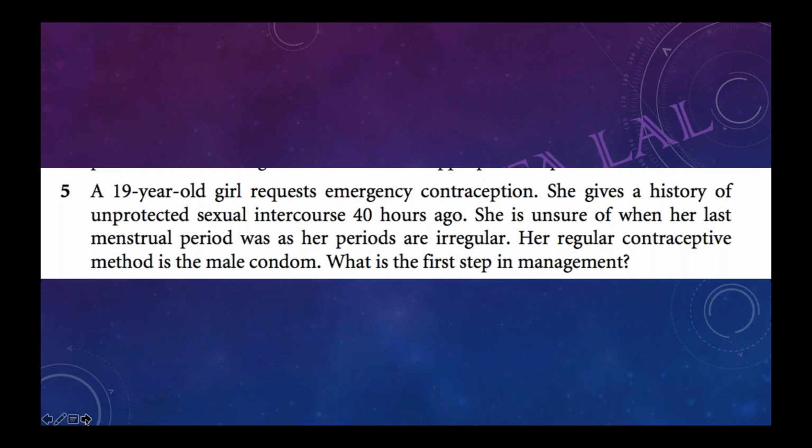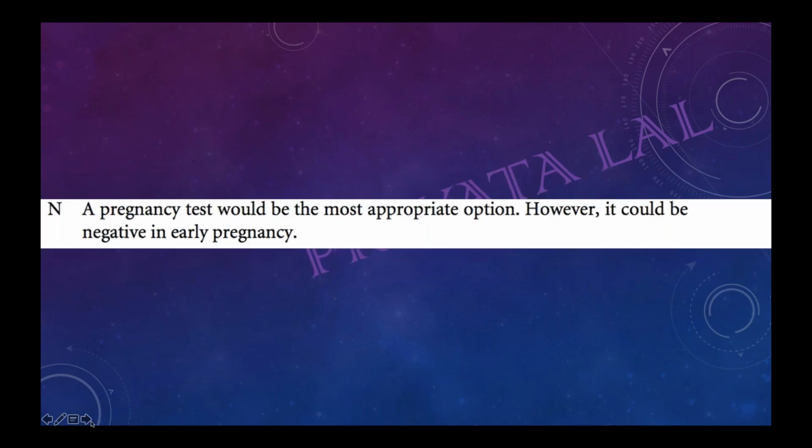There was a slide that we have to make sure she is not pregnant from a previous episode of intercourse. With the male condom, what the scenario shows, she's 19 years, so she's a high risk behavior girl. Second, she is using a male condom, and periods are irregular, so there could be a possibility she is already pregnant because she is not sure of her period. If surety is not there, you have to find out whether she is pregnant. In our clinical practice also, if the patient is not sure of her periods, before giving any hormone, we always check pregnancy. Same thing is there in this question also.